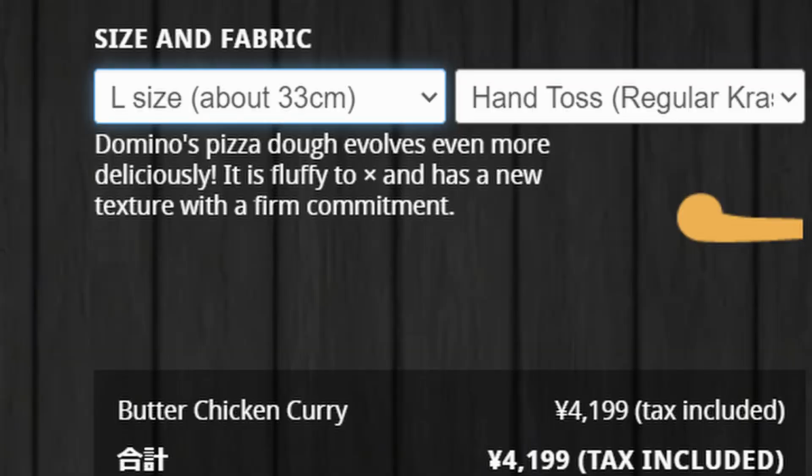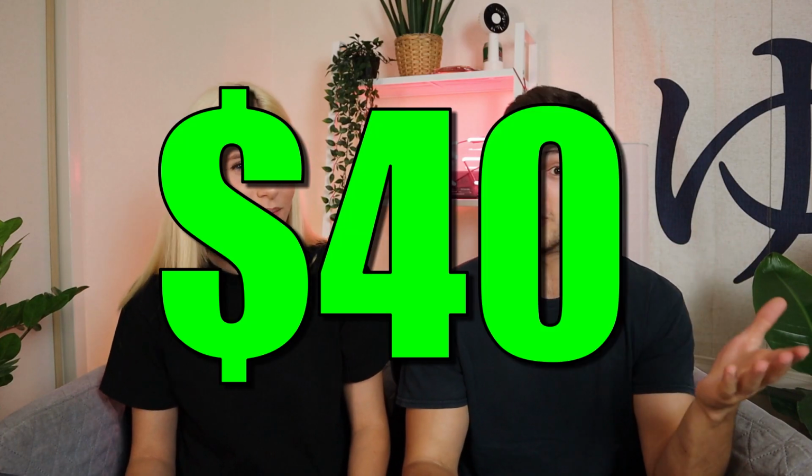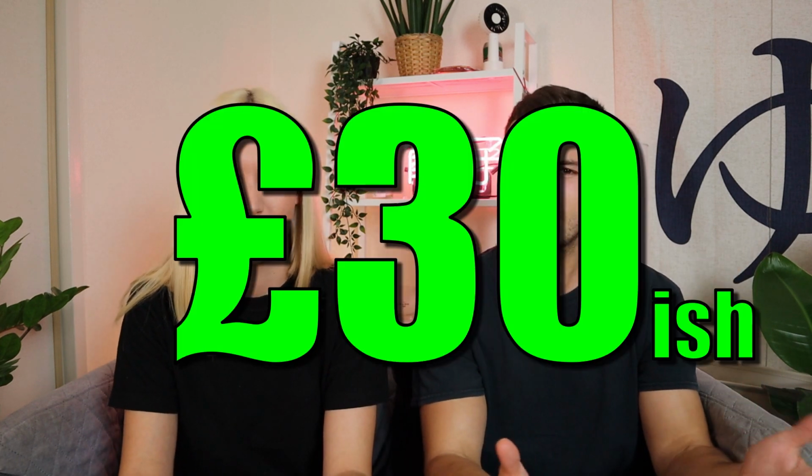Also, Domino's in Japan is so expensive. For a normal big size pizza, it's like 4,000 yen. Any of these pizzas on their own, large size, would be 4,000 yen, and in dollars, that's around $40. And in pounds, it's about 30 pounds, which is expensive for a pizza. But anyway, onto this pizza.